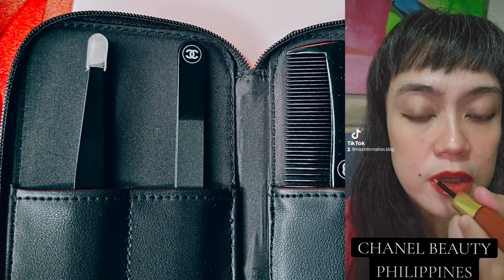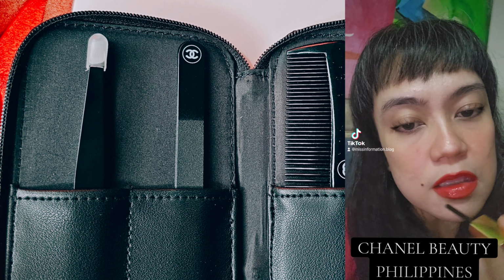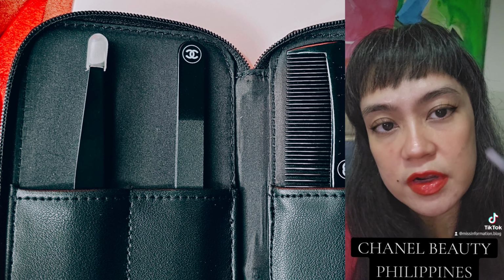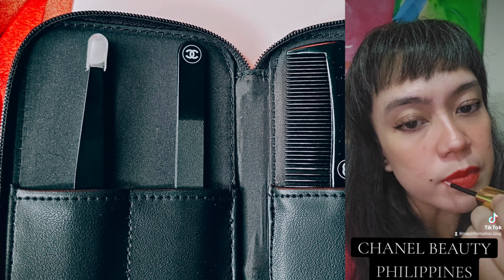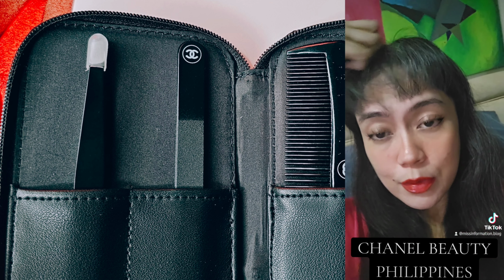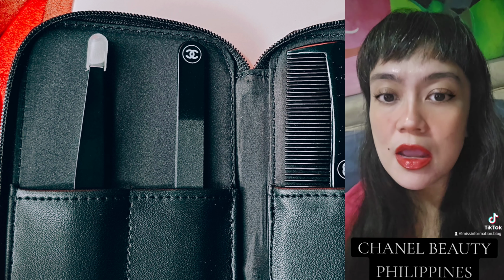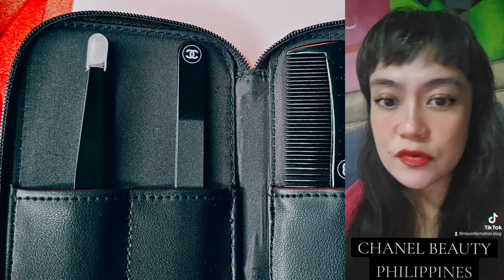This gloss helps in making sure that your lips won't feel dry and helps in the longevity of the lipstick. As you can see, no transfer. If there is, it's just a bit from the other side of the lipstick that maybe isn't dry yet. There you go. My friends already saw this in action. I love it because it never made my lips feel or look dry. Even after eating or while eating, it doesn't really smudge or transfer that much.